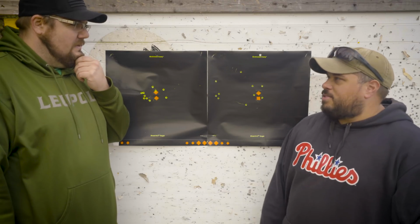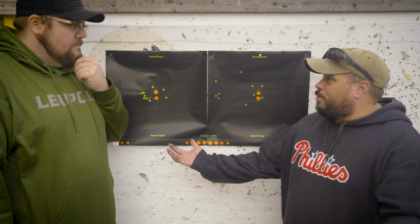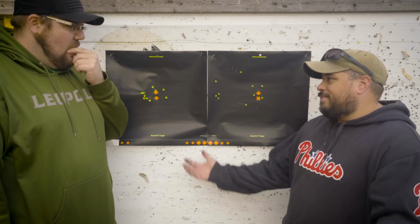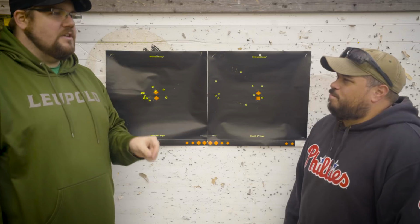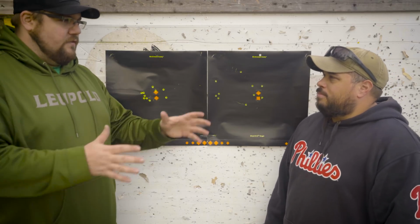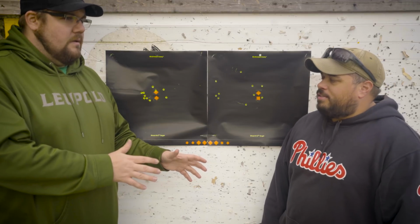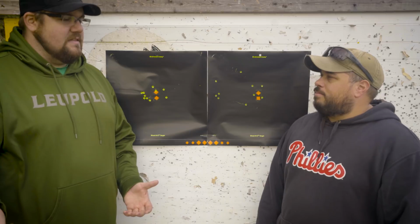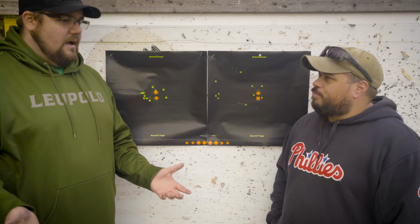I know guys that have PSA guns that shoot great. 223 guns that shoot great. Yeah, I don't know anybody that has a 224 Valkyrie, but I don't think that the issue here is a budget brand versus a premium brand. No, I don't think it is either, because we've seen this in some of our testing. I know Chad has seen this in some of his testing.